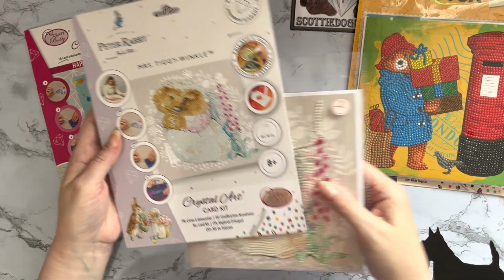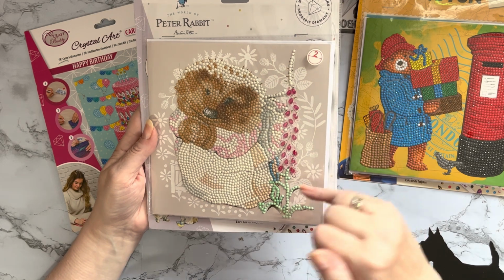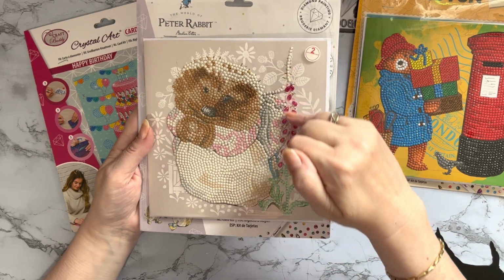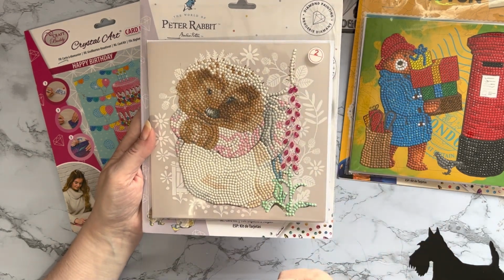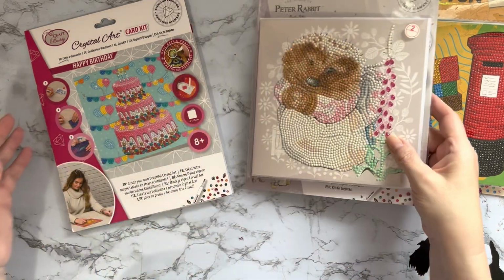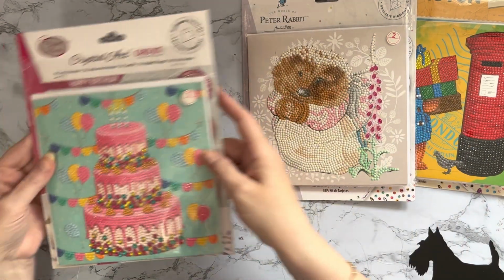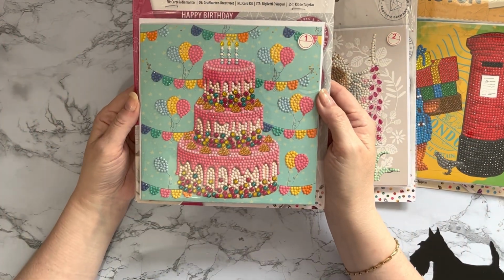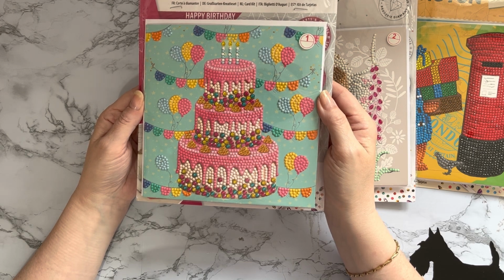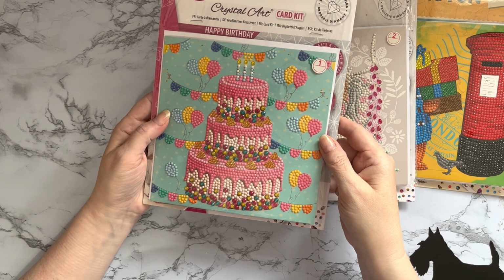And then on the 2nd of June we did Mrs. Tiggywinkle, and how sweet is she with her little, is it a foxglove flower going up there? Look, I love Mrs. Tiggywinkle, I love hedgehogs, so yeah, she's really pretty. And then on the first day, June the 1st, I did my wonderful birthday cake, which is so sparkly and full of balloons and gems and your 3 little candles on the top.